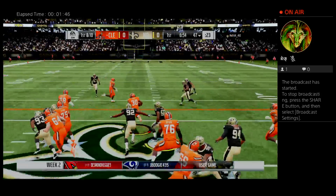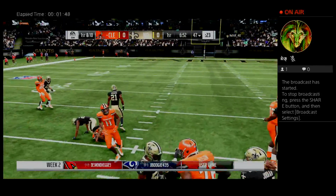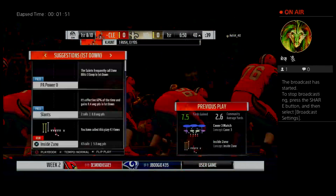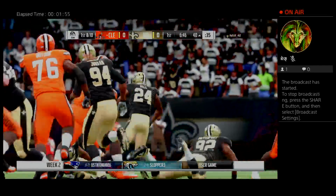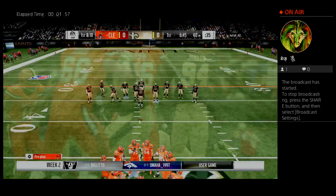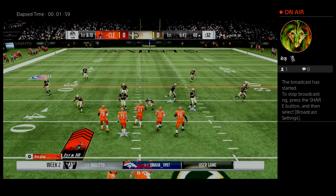They'll run it now out of the gun. And they'll work this down to the 40-yard line. Tackled there. Solid way to start the drive. 13 yards, picking up the first. And there we see an early burst that makes him one of the leading rushers in the league.